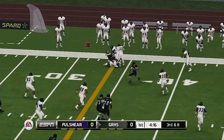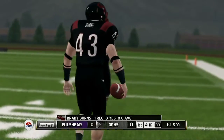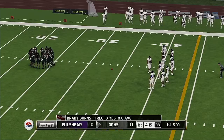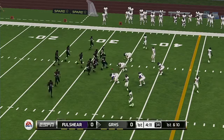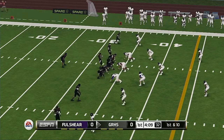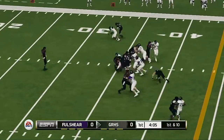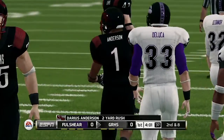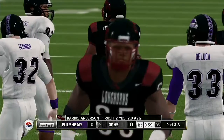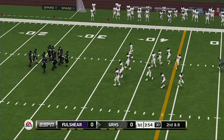Throws complete. He's got space to work. Tackle made at the 34-yard line. Tight ends can really be a wild card in any offense. Sometimes the defense is a little bit confused on how to handle them. First and 10, ball on their own 34. Tackle right around the 36-yard line. That's good for 2 yards. That makes it 2nd and 8.